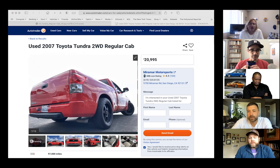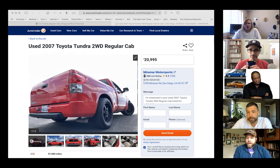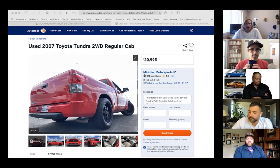Well, RAM kept building the previous generation RAM because they didn't have a regular cab for the new generation. Is there a new generation regular cab? Did that come out? I don't know. I just remember seeing the classic. They did RAM Classic, which makes a certain amount of sense, because the people buying commercial don't care that it's stylish, and retail customers all want the four doors.